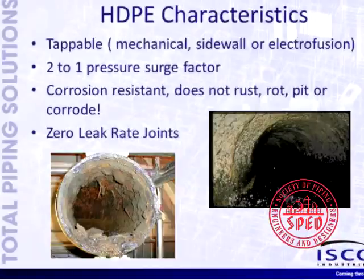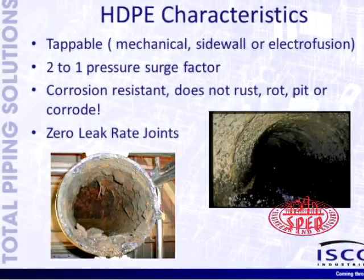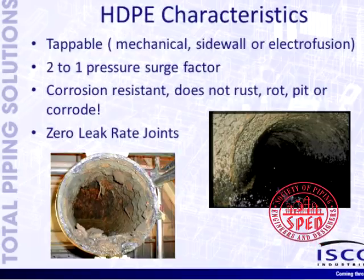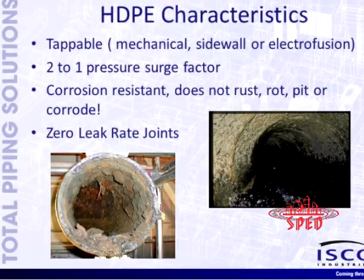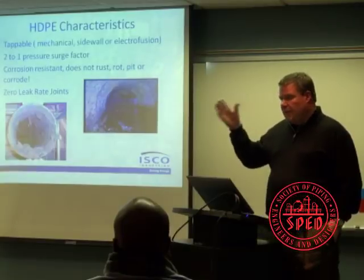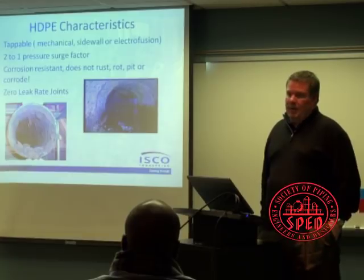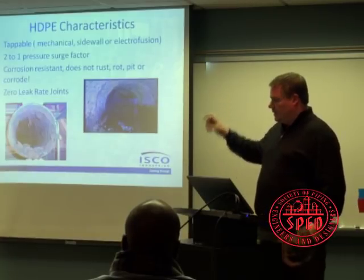Some final characteristics, you know, it's tappable. There's multiple ways we'll touch on it. Mechanically, we can do it. Sidewall fusion, electrofusion. We'll, again, touch on that in just a little bit. 2-to-1 pressure surge factor in the product. And then probably the two biggest selling features for us is the fact that it doesn't rust, rot, pit, or corrode. Doesn't support algae growth. And then the zero leak rate joints, which we'll touch on here in a second. So those are kind of the two things. But we can mechanically put it together. We don't have to do butt fusion. There's a lot of different reasons people use polyethylene, but those are kind of the two biggest selling features there.